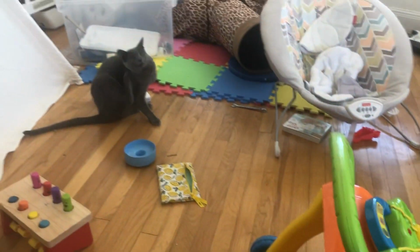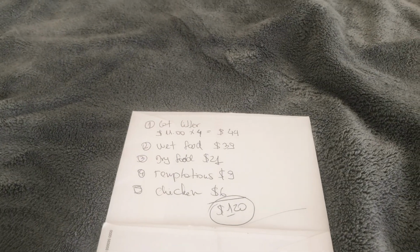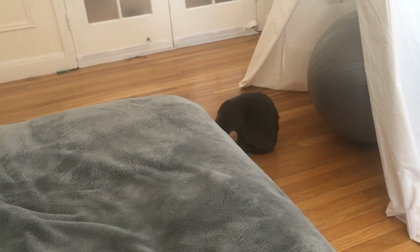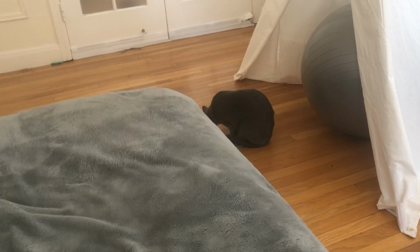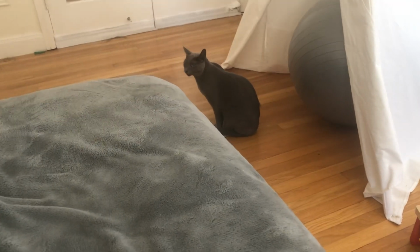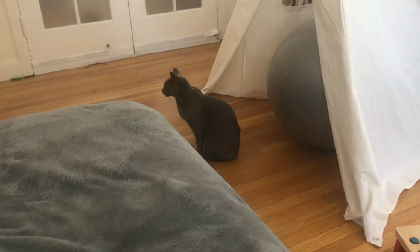Those are just our basic expenses, and as you can see, the basic expenses are already $120 a month just out of feeding the cats. I'm also adding some money here for the worming, which is $15. I buy it off Amazon as well, so it's not expensive.